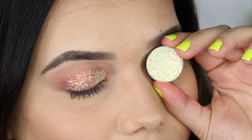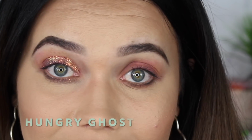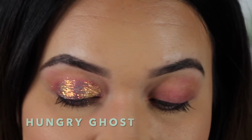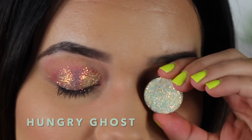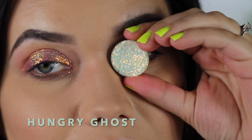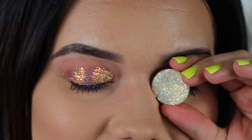So again, this is Hungry Ghost, and I don't see how anything could compare to this shade. This is my shade. I'm gonna order 100 backups. And this is it without my fancy ring light on, just so you guys can hopefully see the full effect of the glitter. I mean, it is just unbelievably gorgeous. I'm crazy about this one. It's literally like a fairy to me. It just reminds me of fairy dust.